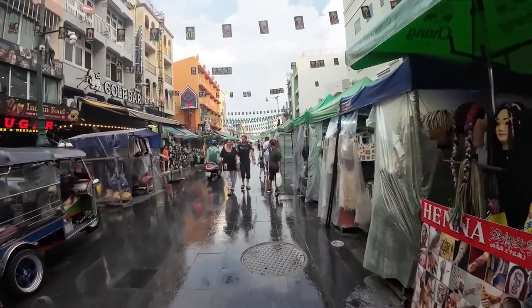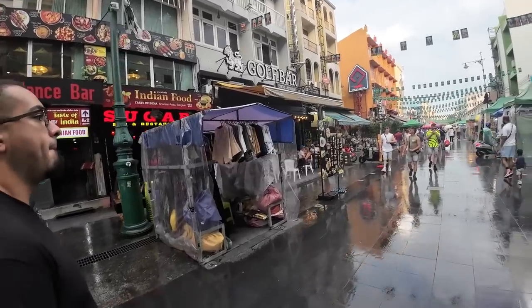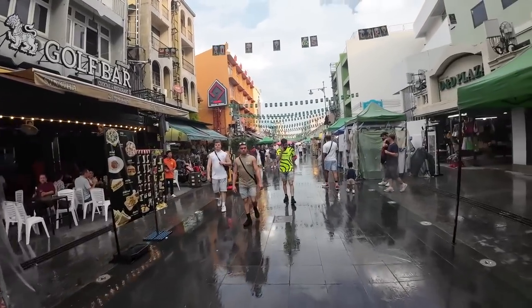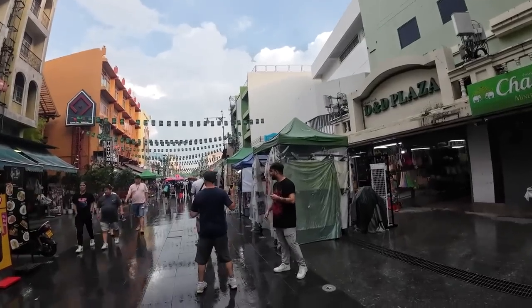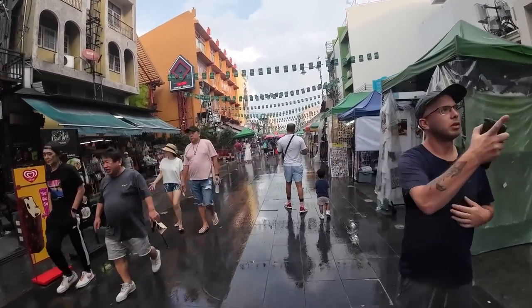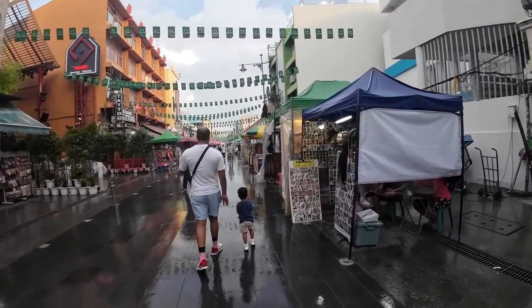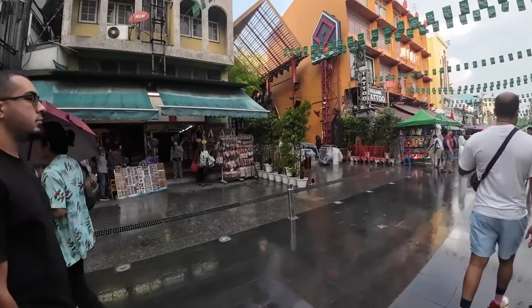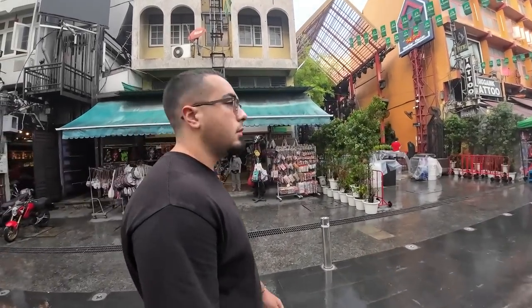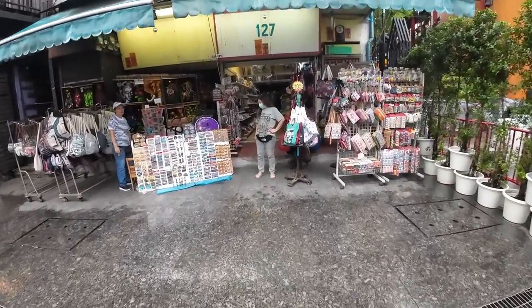All right, let's see where we start diving on in for some souvenir shopping, because right now we're just smashing through Khaosan Road. All right, let's start diving on into some places. These are like a t-shirt store. We got some more henna tattoos. You know what? That little store looks nice, right? Let's dive on in there. Let's see what we can find over here in this direction.